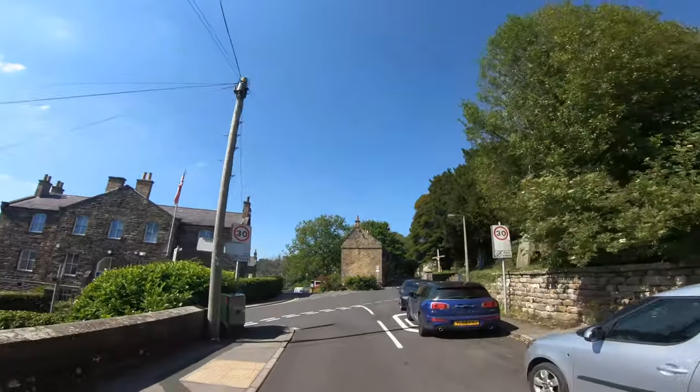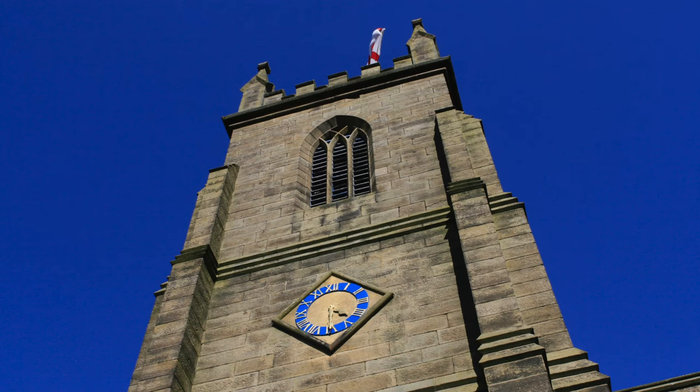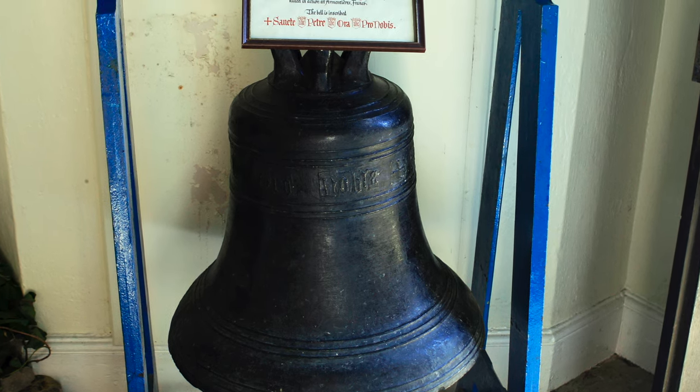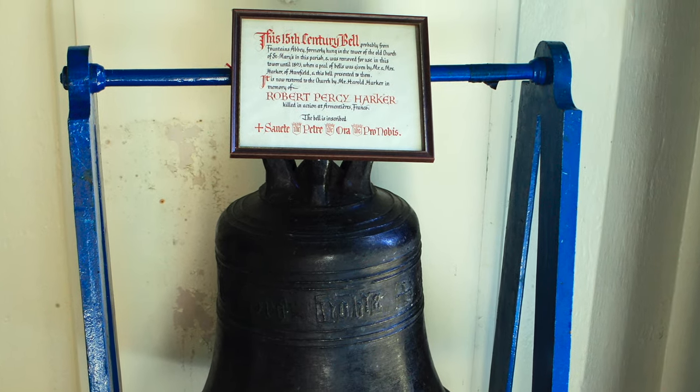And now at the junction, the road right is to Wath, and up the steps is the church. This is St Cuthbert's, the church that was built in 1826 to replace St Mary's. The 15th century bell is presumed to have come from Fountains Abbey. The Latin inscription says, St Peter, pray for us.